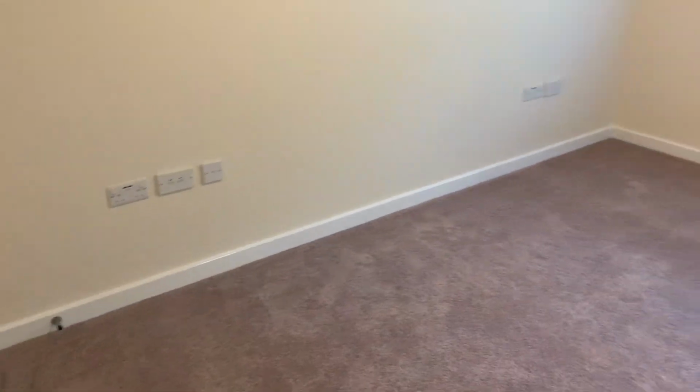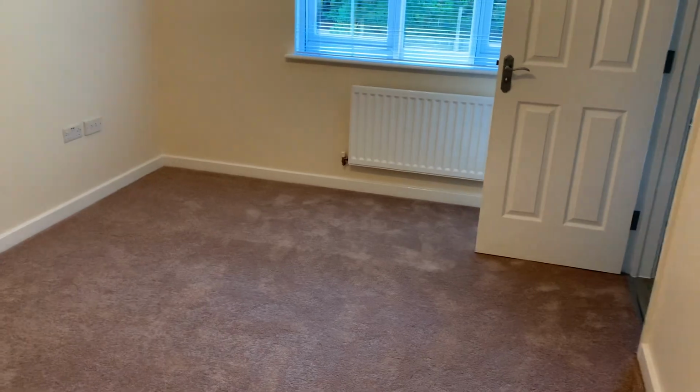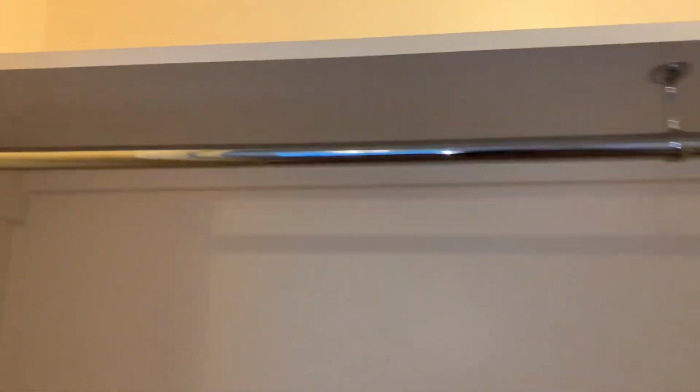Master. Walk in. And this is the size. Hopefully the queen fits in here. Got a nice size closet. Same as the other bedroom. Nice height. Nice.